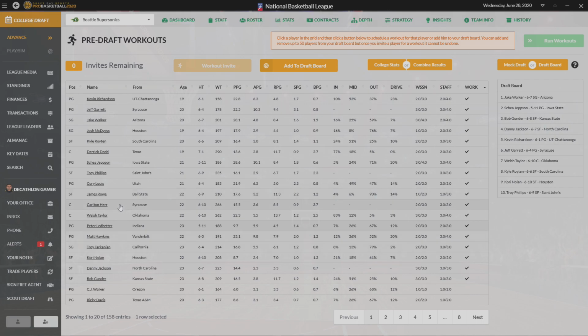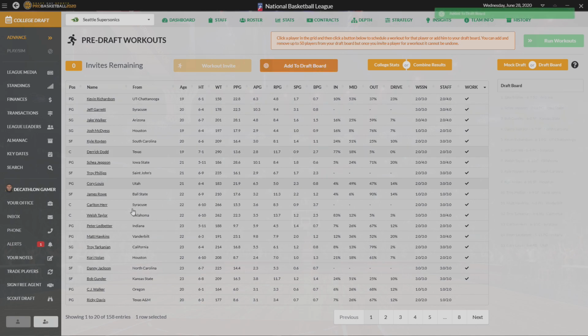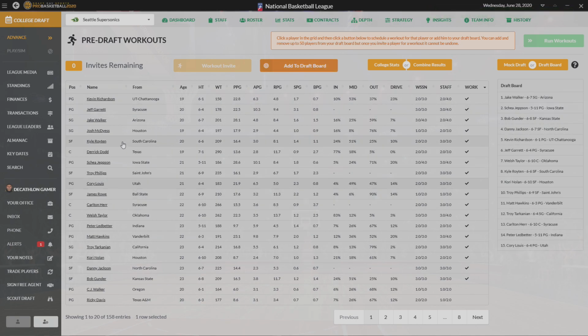Carlton Herr could be a real option too. But let's go with Tarkanian. And Hawkins. And actually, Hawkins might go above. And then we're going to have to look at these guys a little more closely here in a little bit. Okay. Her. Ledbetter. Okay, McDice. Dodd. And Rowe.